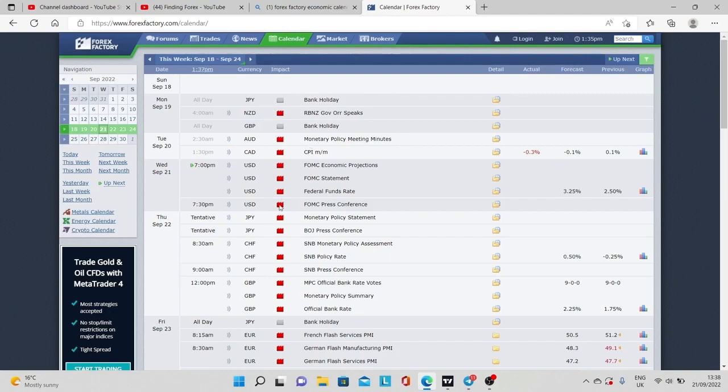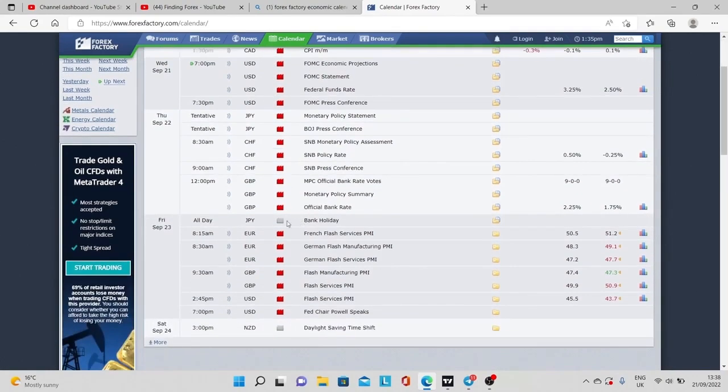Okay, so now we've got all of our red dockets, okay? We've got all of our red dockets. These are the things that are going to move the markets the most. And we've got all of our grey dockets. And these are the things that are going to potentially not move the markets at all, because there'll be people off and there'll be banks off and there'll be institutions off during these times. So we've got these now, okay?